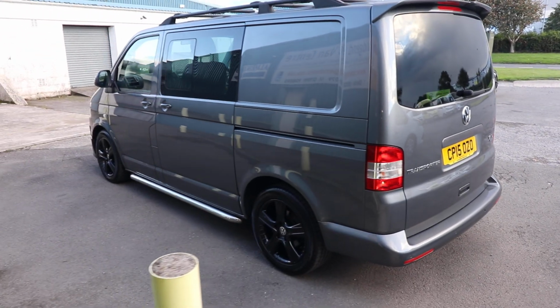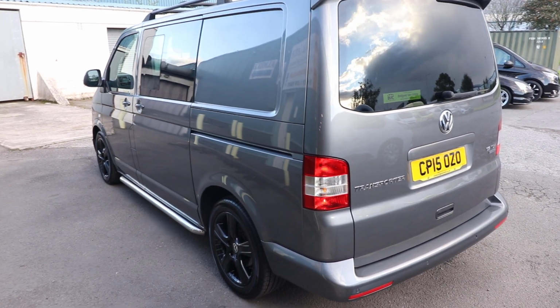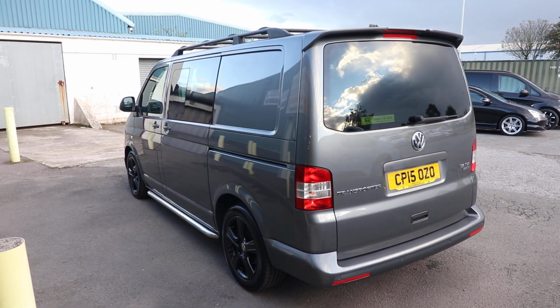Number of elements of body styling on this particular example. So this particular van is one local lady owner from new.